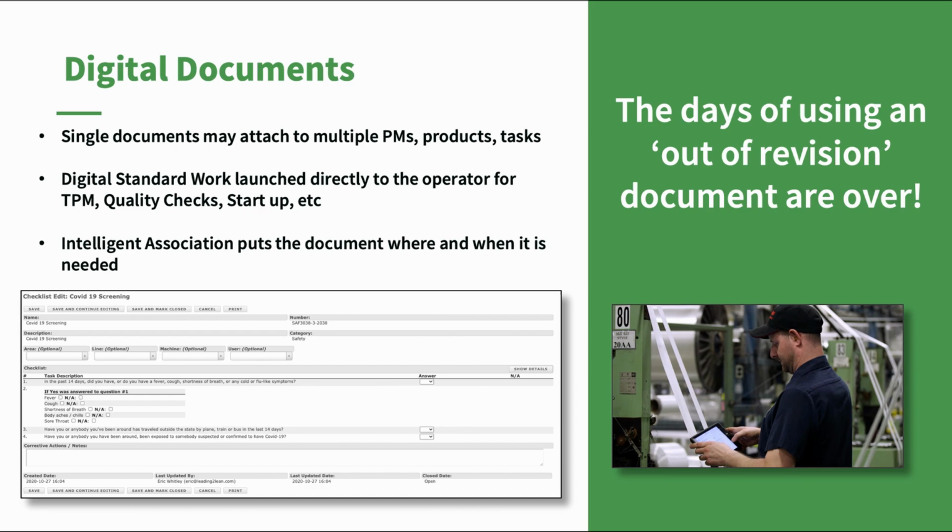The next thing that a good digital production system will always have, and always should have, is digital documents and a digital document control. The one thing I love about digital document controls in the cloud is that the days of using out of revision documents are over, done. The reason why is because the system will only push to the job the latest revision of the document.